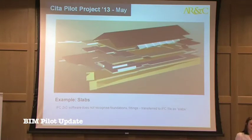This is the slabs. So this is everything that's labelled as slabs. We've got our roof, we've actually got our acoustic baffling, we've got our footings. So from that point of view, pulling out information again is difficult. And again, we are relying on designers to label things correctly.